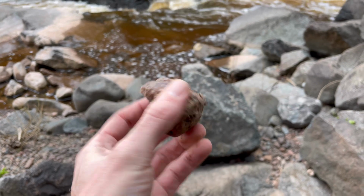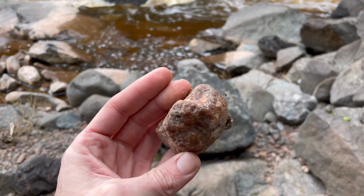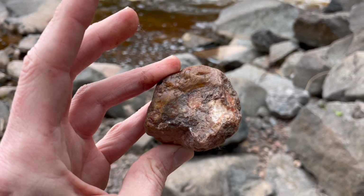Just found a pretty sweet agate. Nice size too. Not bad.